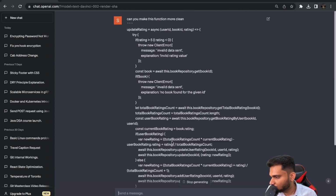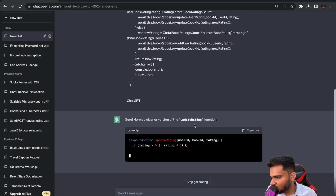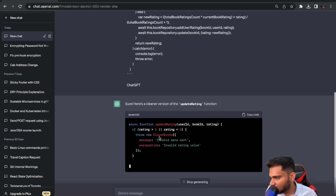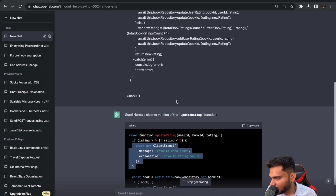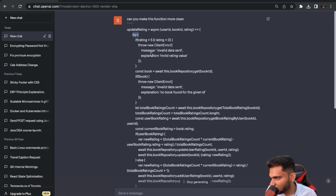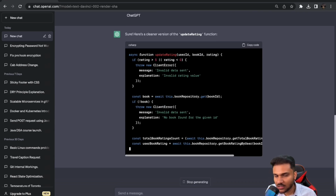Let's see. You can see it says, here is a cleaner version of update rating, right? Let's see what it does. So what I can directly see is that it has removed try catch. I already bound this function in a bunch of try catch. It has removed it. Let's see what it does, right?